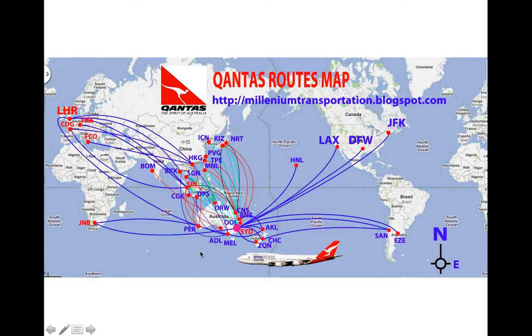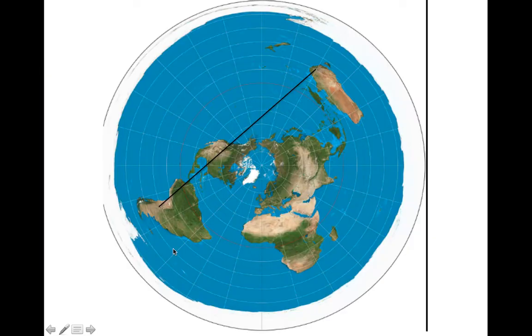Now, are these flights legitimate? Yeah, of course they are. Thousands and thousands of people take these flights every month. Thousands a month are on these flights out of here, right? In fact, you can track these flights.